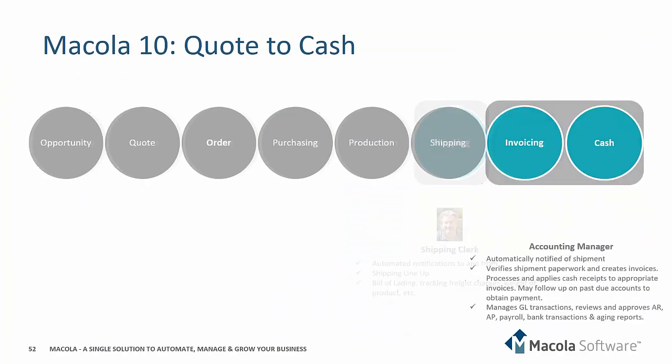So moving on from the shipping clerk to the accounting manager. One of the things the accounting manager might be interested in is being automatically notified of this shipment. He can verify, or she can verify, the shipment paperwork, create invoices, process and apply cash receipts, manage general ledger, transaction reviews, approvals, accounts receivable, accounts payable, all kinds of good stuff. Like you said, Steve, it seems that everything funnels through this point anyway.